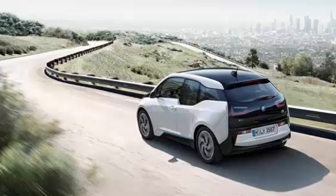Extends driving pleasure. The optional range extender is located next to the electric motor in the rear of the BMW i3 and can increase the range of the BMW i3 94R in comfort mode from up to 180 km to a total of 330 km. The small and quiet two-cylinder petrol engine powers a generator that maintains the charge level of the high-voltage battery at a constant so that the BMW i3 can continue to drive purely electric. The range extender switches on automatically when the battery level is low.